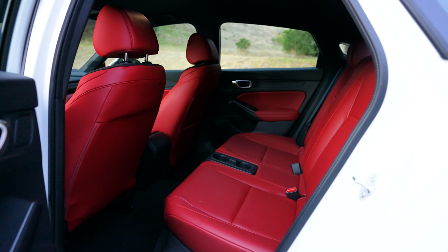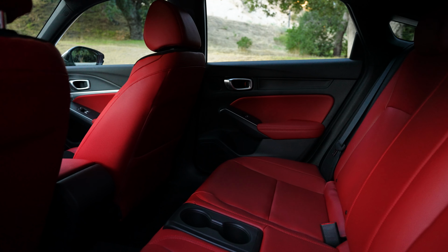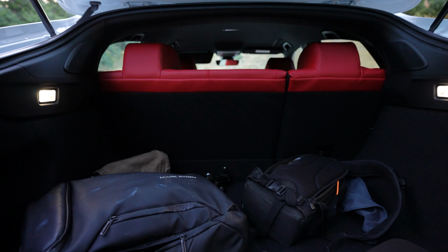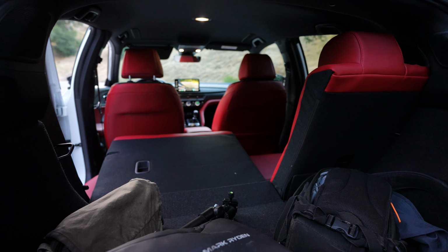The back seat is quite large, actually. You've got a lot of knee room. You've got really good headroom. I'm 5'9". There is no center armrest, but you do have cup holders in the middle of the seats. Now, being a hatchback, it is very practical, and the trunk area is massive, and you've got a 60/40 folding split rear seat.